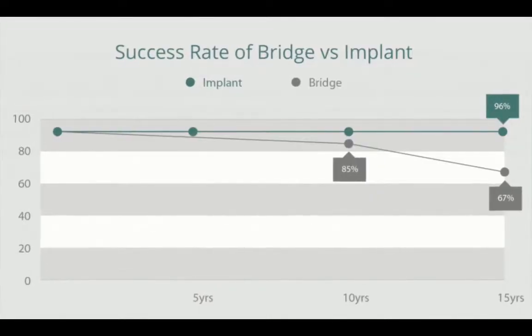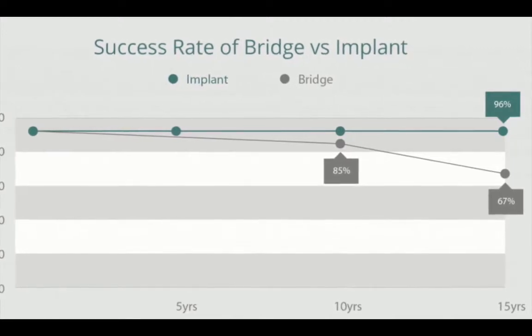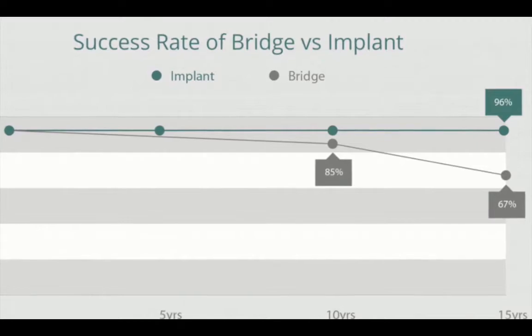But the studies show that we have 96 to 98% success rates for 5 years and more. That being said, many of the patients who have dental implants today have had them for 20 and 30 years. More people have dental implants that have lasted 20 and 30 years than those that have bridgework and crowns in their mouth. Those generally will fail for other reasons.